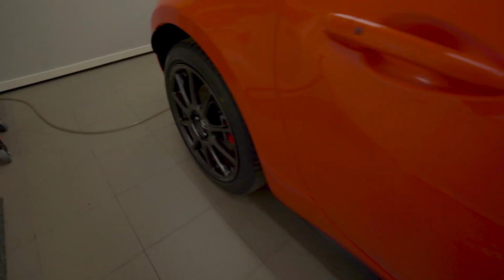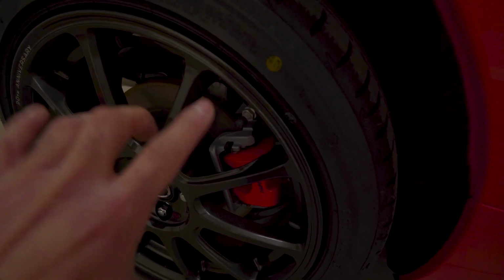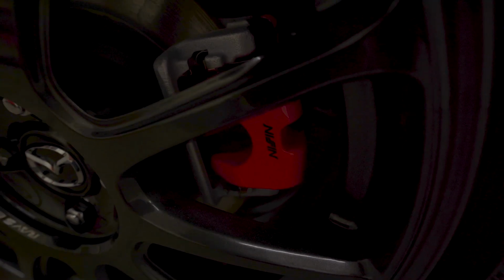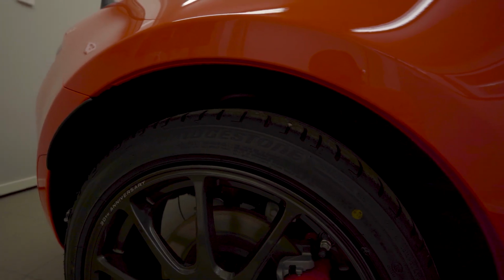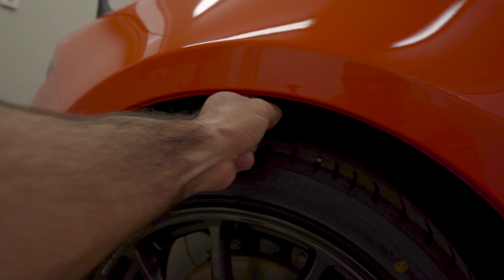Moving to the back, we also have the rear calipers painted in the racing orange, but for some reason Mazda opted to paint only part of the caliper, which I am not sure of, but that's the way it is. We are lucky that we at least have the rear calipers painted, parts of it at least. And also, as you can see, this car came with the off-road package.